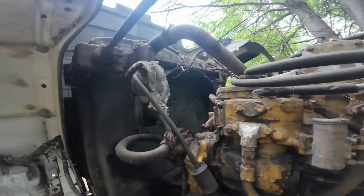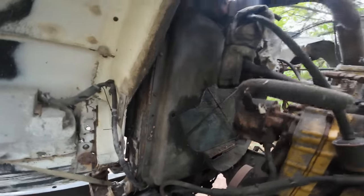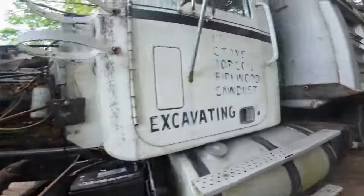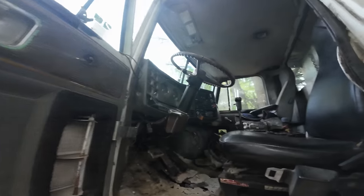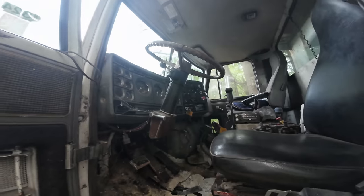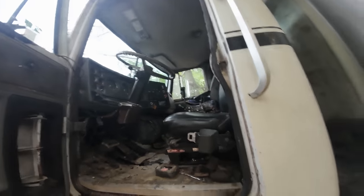3406B model. Looks like somebody scabbed the fan, but the radiator ain't bad. I mean, it's green, it's shitty, you wouldn't want to run it, but at least it's holding fluids. Really ain't the dumbest thing I've ever bought. And I pushed it over here out of the way because I got all this shit to do right now, but I just thought maybe we'd do a once over. Got a Jake on it. There's your PTO and your air gate and all those levers and stuff.